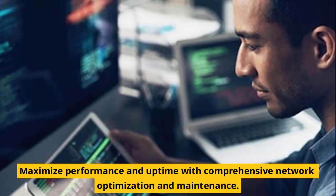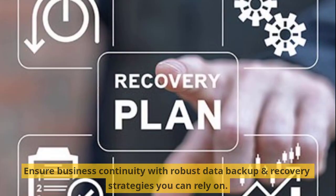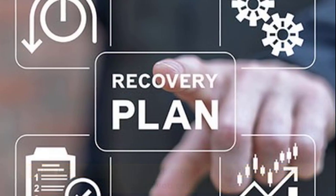Maximize performance and uptime with comprehensive network optimization and maintenance. Ensure business continuity with robust data backup and recovery strategies you can rely on.